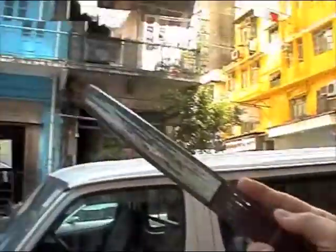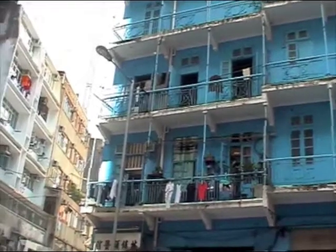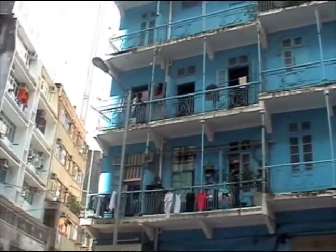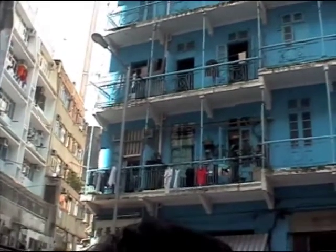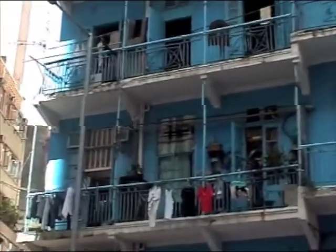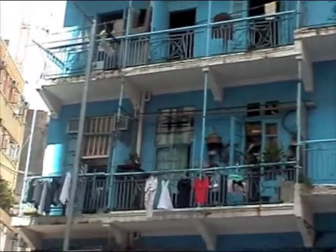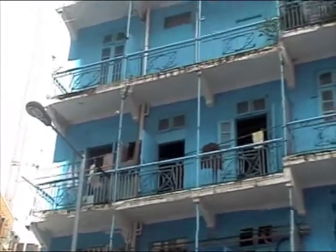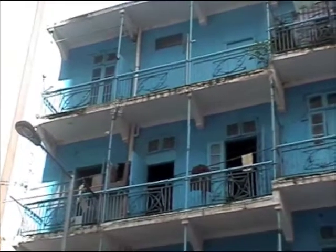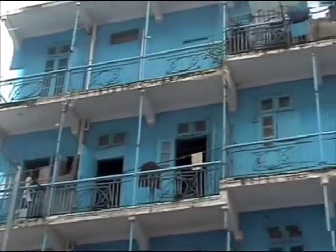On the 3rd and 4th floor of the blue tenement house, there used to be a free college, which is for what we would call high schoolers now.